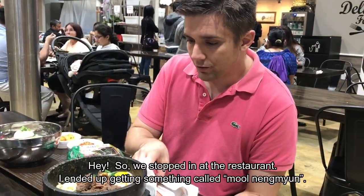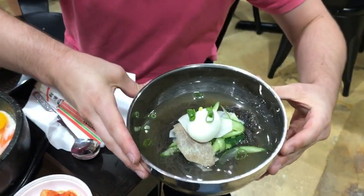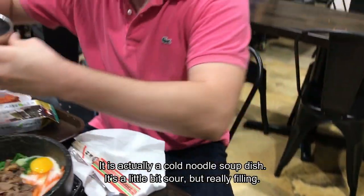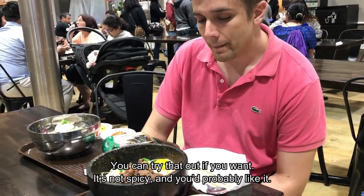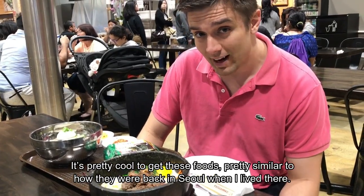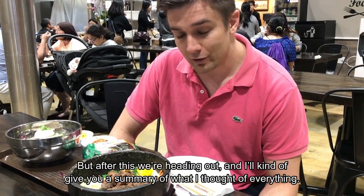Hey, so we stopped in at the restaurant. I ended up getting something called mulnaengmyeon. It's right here. It is actually a cold noodle soup dish. It's a little bit sour, but really filling. You can try that out if you want. It's not spicy. You'll probably like it. But pretty cool to get these foods. Pretty similar to how they were back in Seoul when I lived there. But after this, we're heading out, and I'll kind of give you a summary of what I thought of everything.